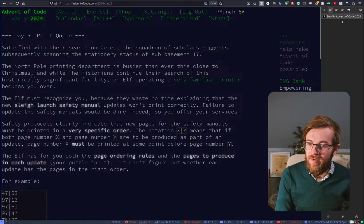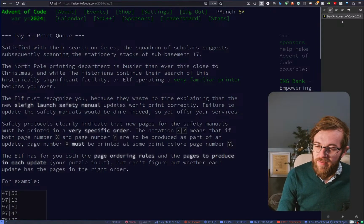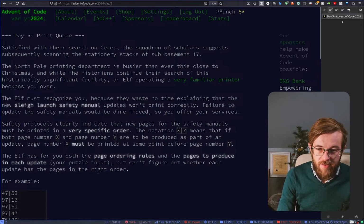beckons you over. The elf must recognize you because they waste no time explaining that the new sleigh launch safety manual updates won't print correctly. Failure to update the safety manuals could be dire indeed, so you offer your services. Safety protocols clearly indicate that new pages for the safety manuals must be printed in a very specific order. The notation X bar Y means that if both page number X and page number Y are to be produced as part of an update, page number X must be printed at some point before page number Y.